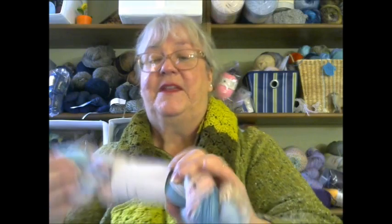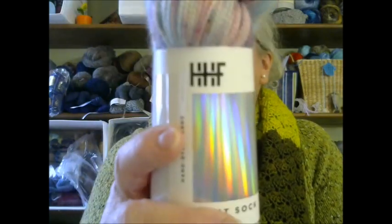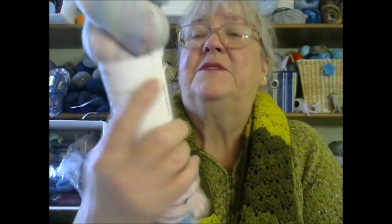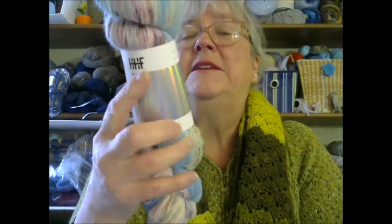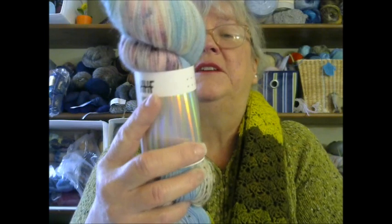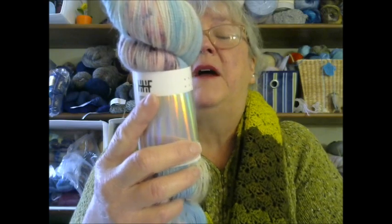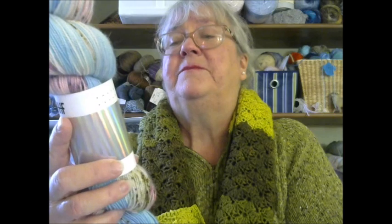So, what I bought, this is Hedgehog Fibres. Now, I really liked their previous labels. This is the label they've had for the last year or so. I like the old label that they had. But this is called Ozone, and it's 100 grams, which is 365 meters. I'm not sure how that works out in yardage. I will stick it here somewhere, how many yards. But it is 80% Blue-faced Leicester, which is a type of sheep, and 20% nylon. And this is like a sock to fingering weight.